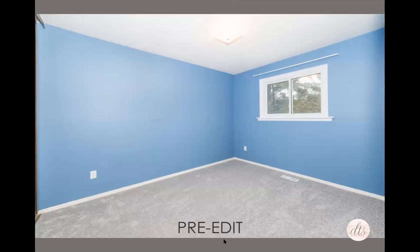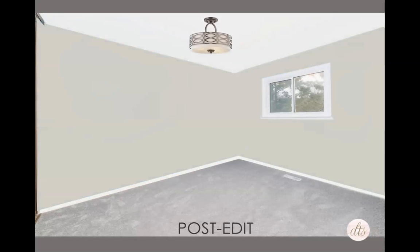So this is an example of a pre-edit, and we showed you this one before. This one we converted into an office. So this was the original shot provided to us from the photographer. And here it is post-edit prior to being staged. So wall color changed, lighting changed, and that's it.